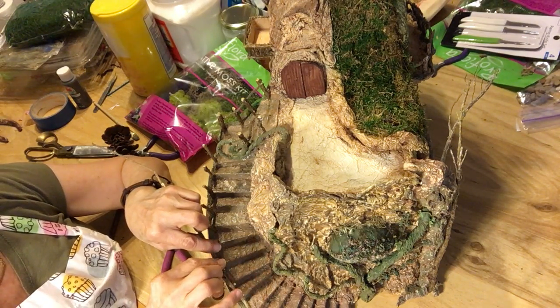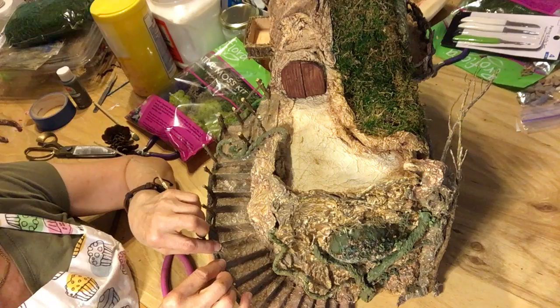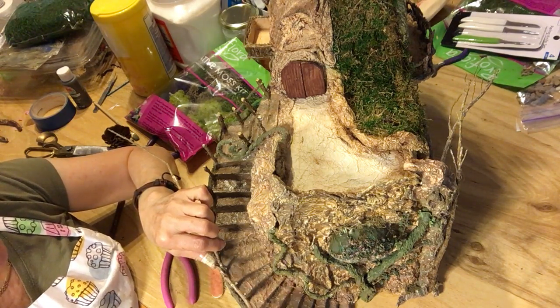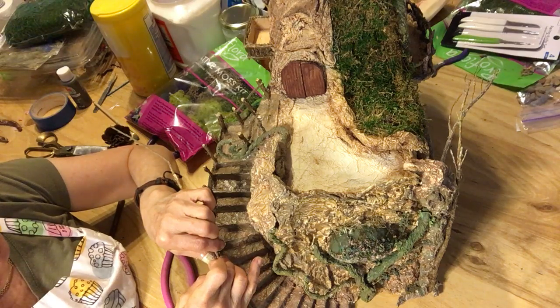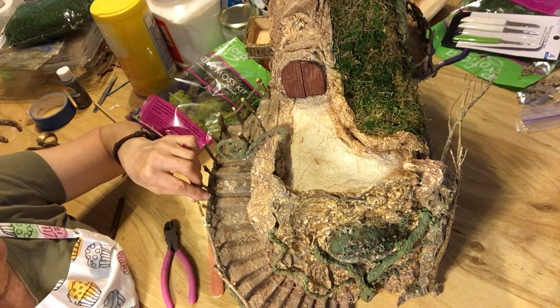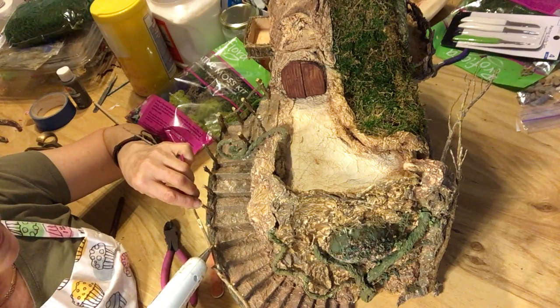Also, by sanding it a little bit, it makes the hold better because these branches may have a little dirt or whatever. And when you sand them off, it really does stay better. Okay, alrighty. I'm gonna continue.